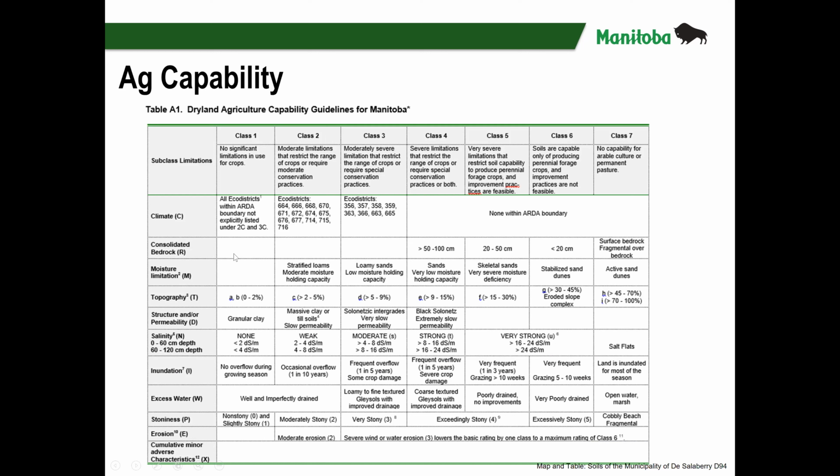So this table is used by the different limitations that we see within our soils based on, as I mentioned, soil properties such as texture and topography. So say, for example, if we have a Newdale soil map unit with no erosion, a class C topography, no stones, and no salinity, we would go down the subclass limitation list, and then follow the rows to where we would see the most limiting factor, and then the most limiting factor denotes what agriculture capability that soil map unit would have.